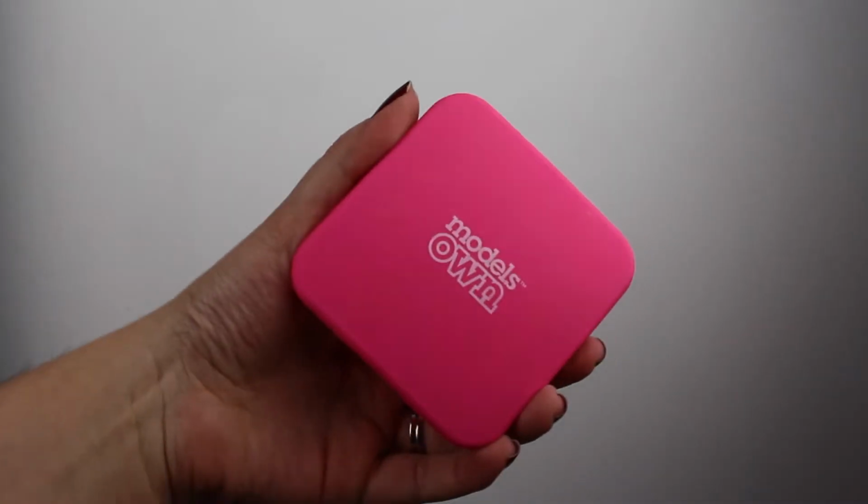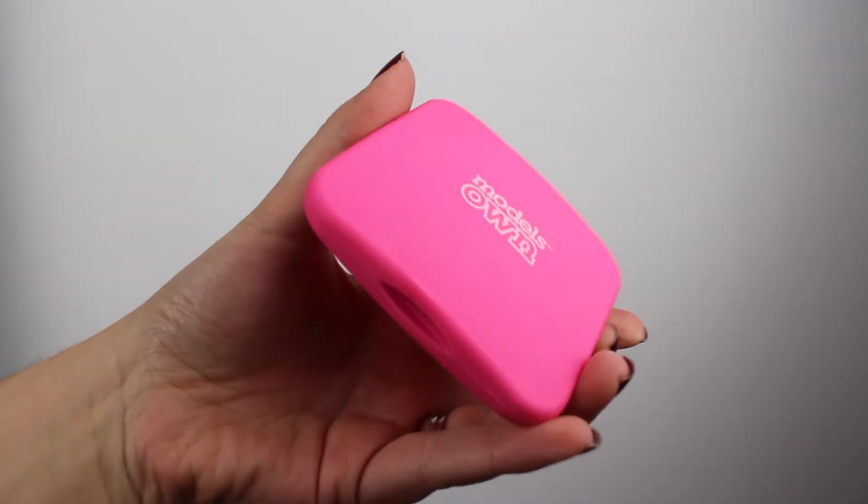So my new one is bright pink, which I almost prefer. And here you've got just a normal mirror, and then the bottom one is magnifying, and these are about £6.50 from Boots, and they're really durable.